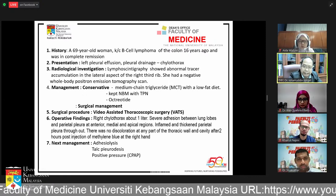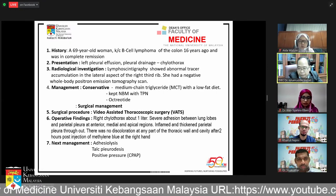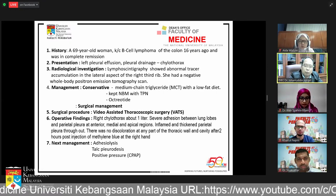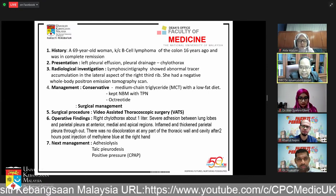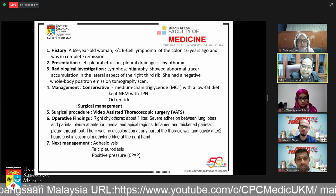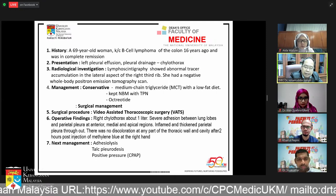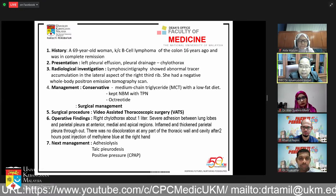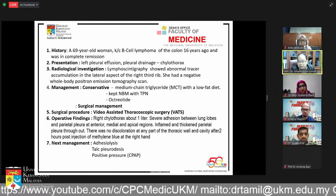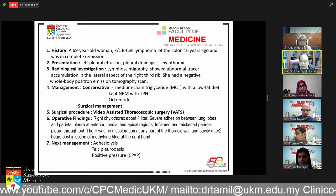Interestingly, the suspected leakage is at the right third rib. So we asked the radiologist to inject methylene blue dye in the right hand, and we wait to see if we can see the leakage from inside. So then you can intervene.